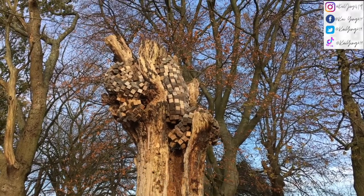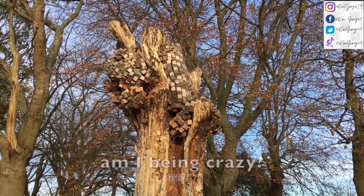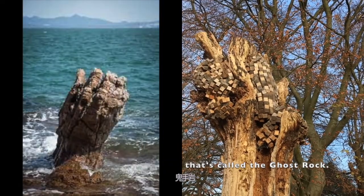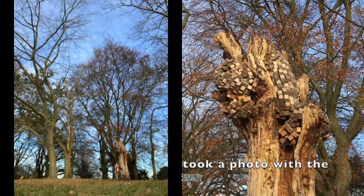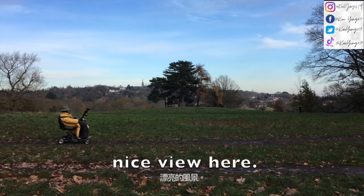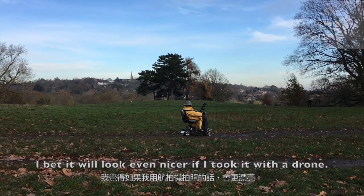Does this route remind you of the shape of a hand, or am I being crazy? It's a bit like the hand in Hong Kong that's called Guang Sao Am, the ghost hand. So I'm gonna take a photo here because I never actually took a photo with it in Hong Kong. Oh wow, there's another nice view here. I bet it would look even nicer if I took it with the drone.